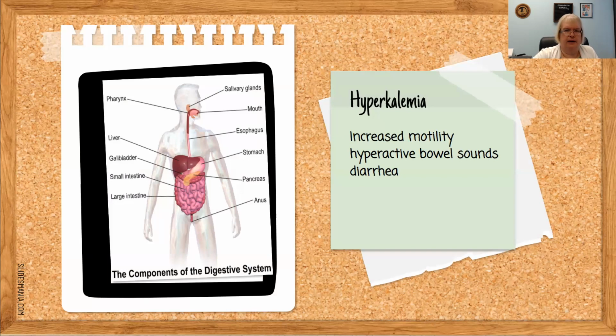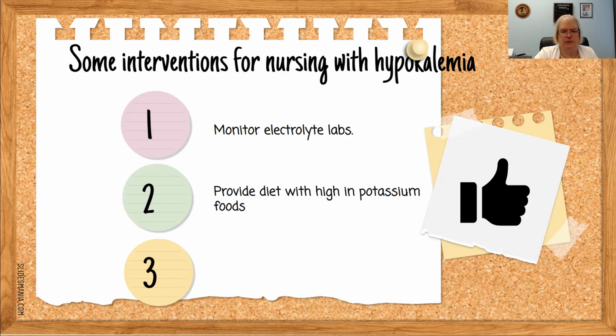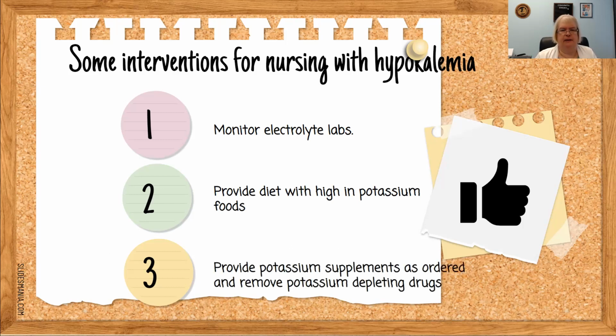So now let's talk some interventions. So interventions for hypokalemia. Need to monitor the electrolyte labs. Need to provide a diet high in potassium and provide potassium supplements as ordered and remove potassium depleting drugs. Remind the doc, hey, by the way, this patient's on Lasix and they now have hypokalemia. Do you want to change that? The priorities here is to ensure adequate oxygenation and the patient safety for fall prevention and prevention of injury, because I'm going to be giving potassium, and monitor their response to therapy.